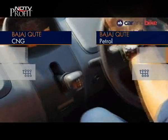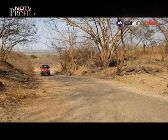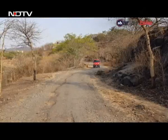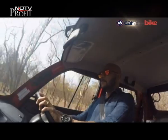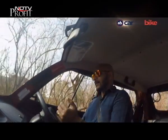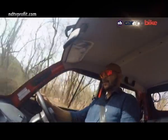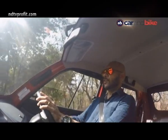The lack of power you feel only when climbing flyovers, and of course, if you get a clean stretch of road, it takes some time getting to its top speed of 65-70 km per hour. But overall, I think this one's definitely a step up from an auto rickshaw. It's got more protection from the elements and it's safer. And well, it can carry your entire family. You can also use it as a people mover.